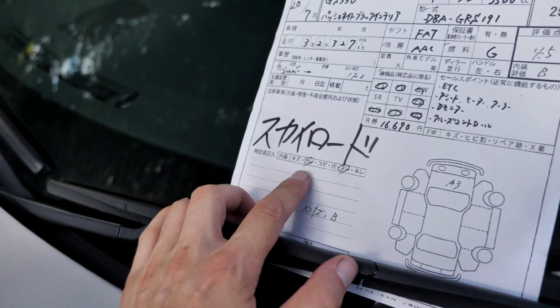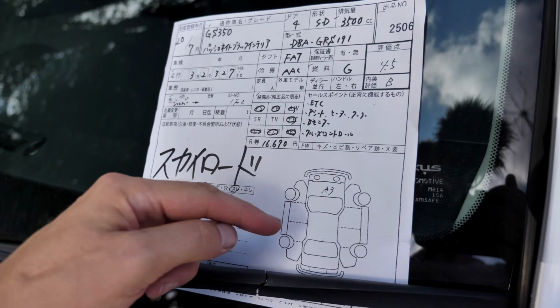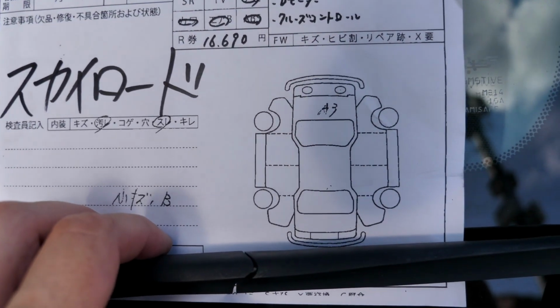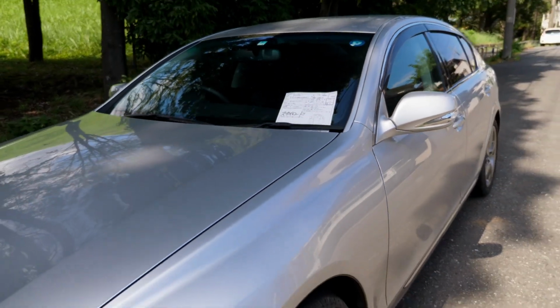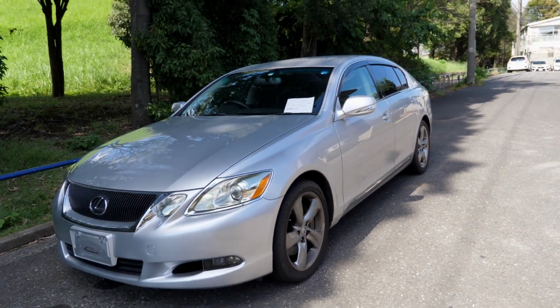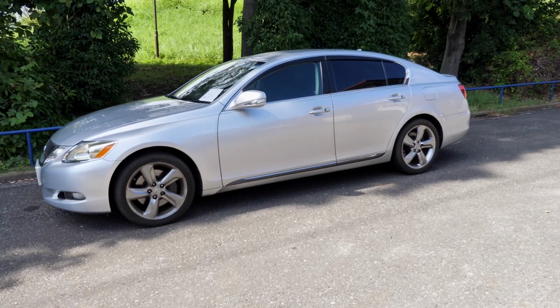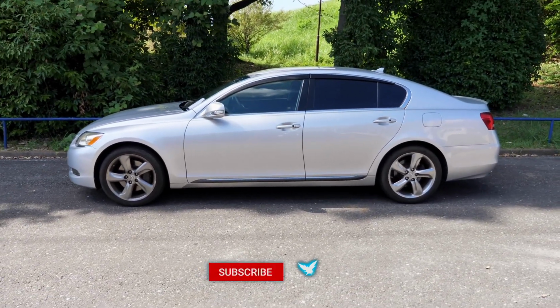And the only report section says interior dirty, wear, very small scratches, small dents. And then A3, which is a large scratch on the hood. That's the only damage on the car. And it's true. We'll walk around it and you will see no areas of damage. The car is pretty much spotless. The only thing I can say is the headlights are a touch cloudy, but it doesn't really stand out. You might not have even noticed it yet.